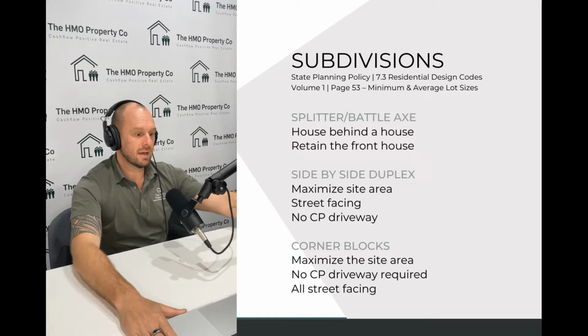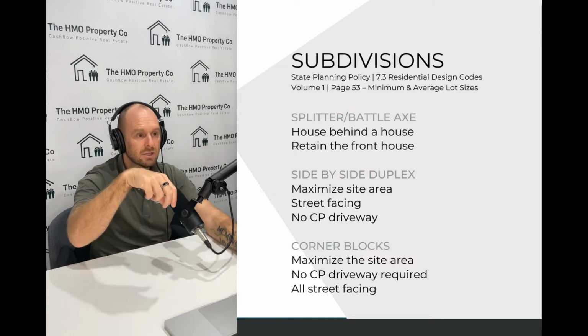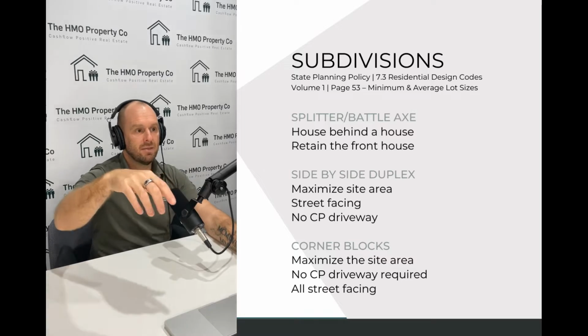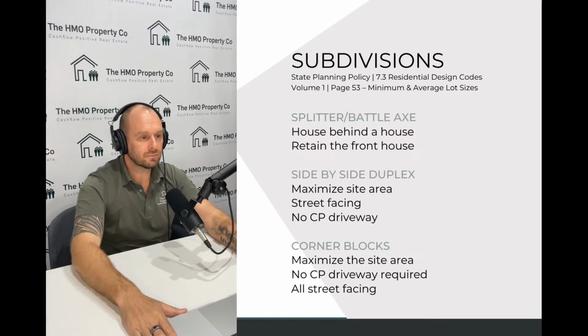This is basically a house behind a house, where you generally retain the front house, subdivide the back off, and it's called the battle axe because it's got the long skinny driveway, and then it's got the big battle axe head at the back of the block there. And these are quite good. You can renovate the front house.